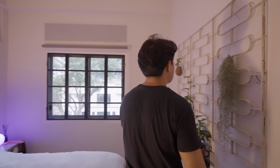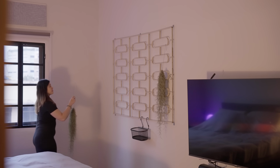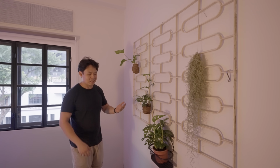And talking about frames, we got this from a Tiong Bahru Shophouse, and it's a very old window grill, and honestly you don't get sizes like this anymore in one single piece, and we love it so much that we use it as a display piece as well. And currently our plants also love it as much as we do, and they are permanent residents.